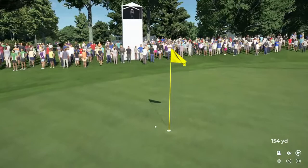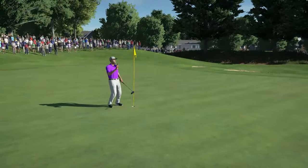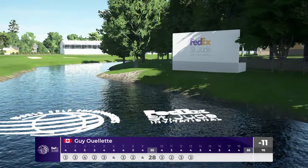How close was that to going in the hole? Great shot. Always love these opportunities, especially when it's for birdie. And another one goes, and with it, an increase of his lead. And this is quality play, still on top of the leaderboard.